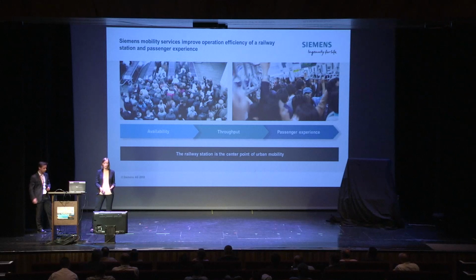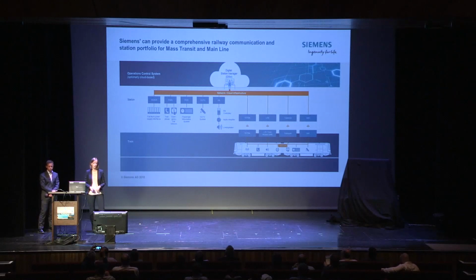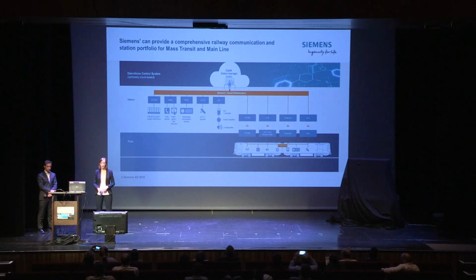And one solution we offer to overcome this problem is a so-called capacity solution or capacity forecasting solution. By that we can tell the expected number of people at a station or inside a train, and then help the operator to take certain actions. And the overall solution we sell to our customer is what we call the Digital Station Manager. And the Digital Station Manager is a software product with a control system which is based on WinCC OA.